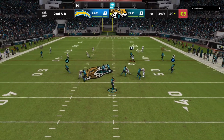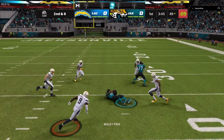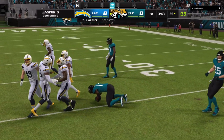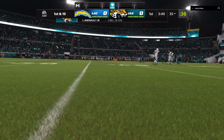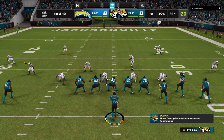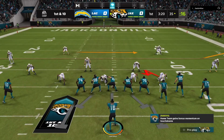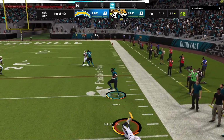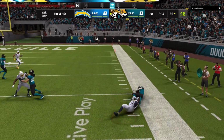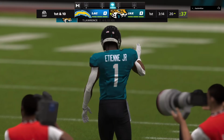To throw again is Lawrence. This is Shenault on the receiving end. And he's brought to the ground with another first down at the Chargers 35. Lawrence will throw. He'll get this out to the flat for Etienne. And down to the 20 he'll go before heading out of bounds.